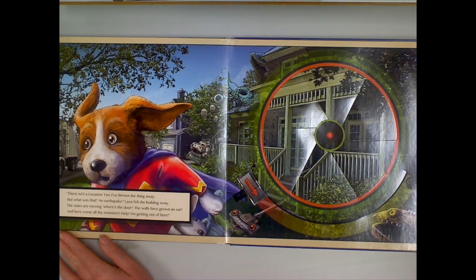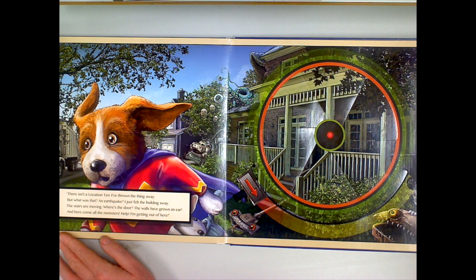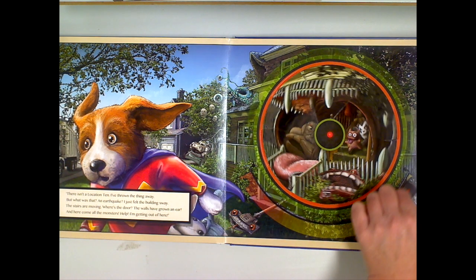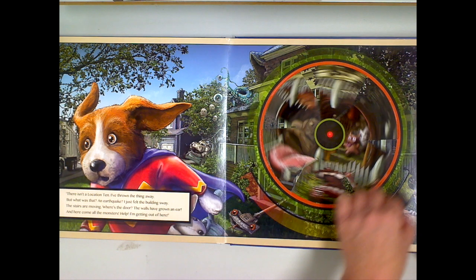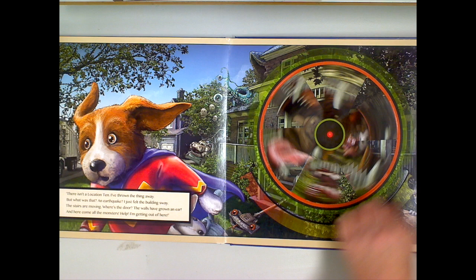There isn't a location 10. I've thrown the thing away. But what was that? An earthquake. I just felt the building sway. The stairs are moving. Where's the door? The walls have grown near. And here comes all the monsters. Help! I'm getting out of here. 2, 3.